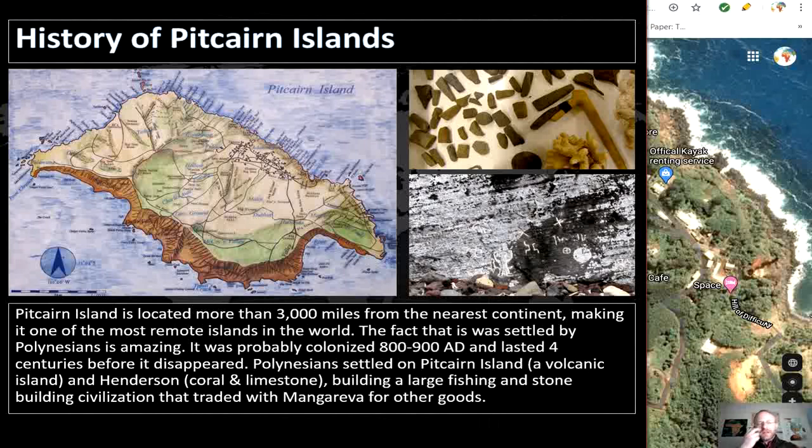Polynesians settled on Pitcairn Island, which is a volcanic island, and Henderson Island, which is made of coral and limestone, building a large fishing and stone building civilization that traded with Mangareva for other goods. Now, the map on the left here is an artist's rendition of the main Pitcairn Island, which is the only volcanic island of these 4 islands.